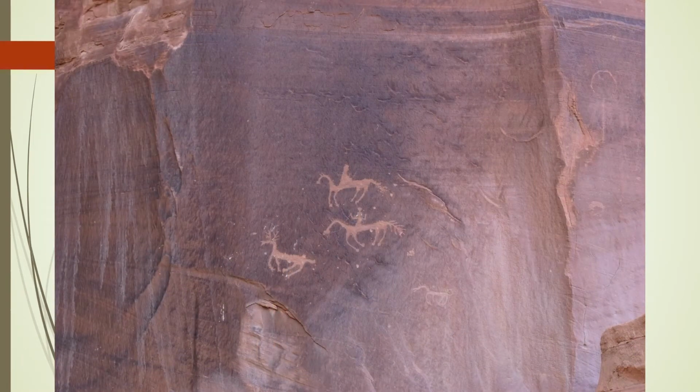Just a few of the many pictographs in the canyon. As you can see, these are probably Navajo and certainly post-contact with the Spanish.